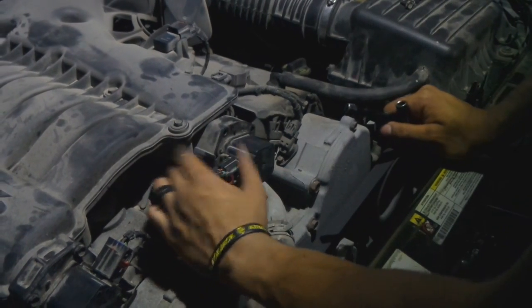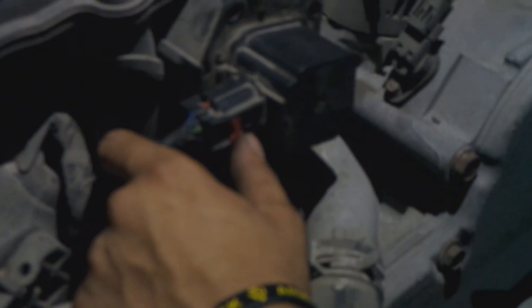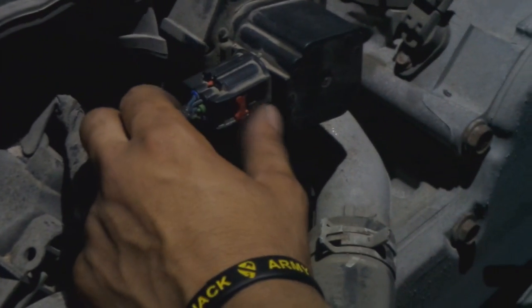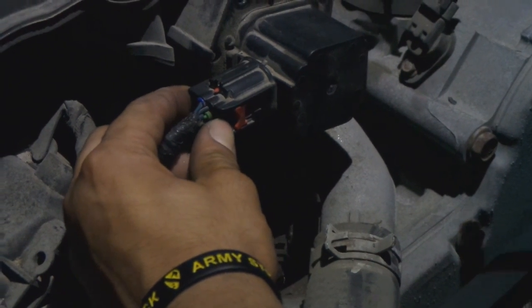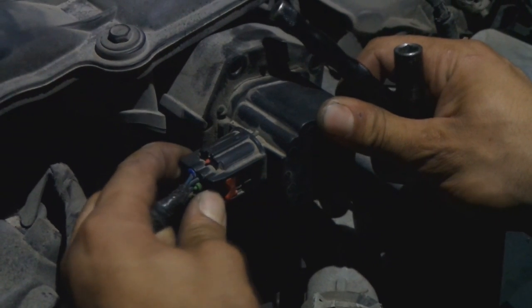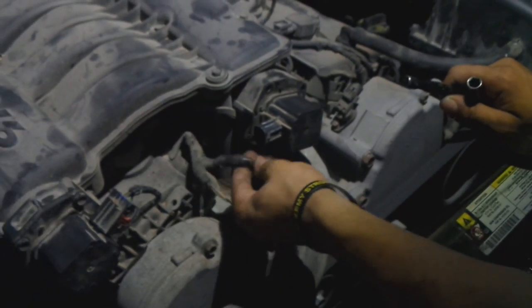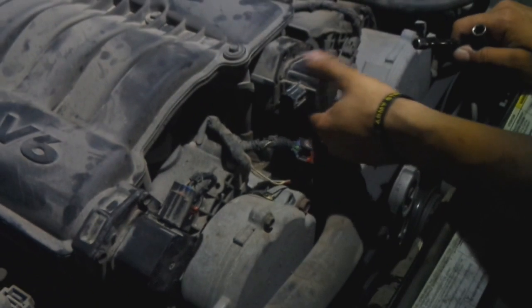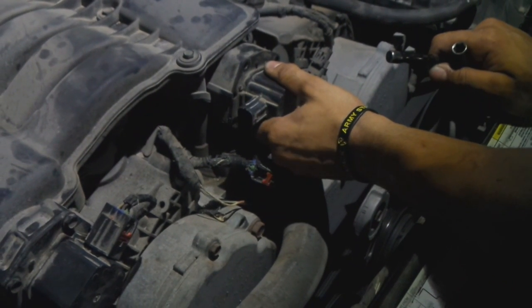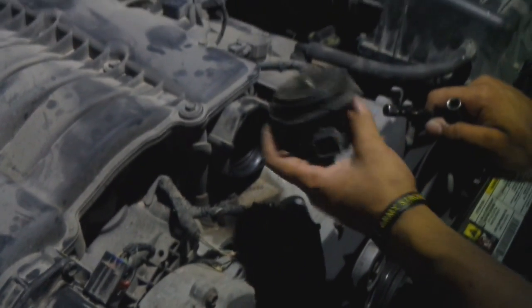The check engine light stayed on, so take these 4 10mm bolts off. There's 2 on the bottom, 2 on the top, and then there's a safety because there's a lot of vibration here. There's a safety lever that you just pull back, and then another one that you press in, and when you press in, just pull it out. Make sure your wiring is not burnt or melted. I checked under them, nothing is bad. Once you take this off, just pull it out, and that's your control valve, the short runner.